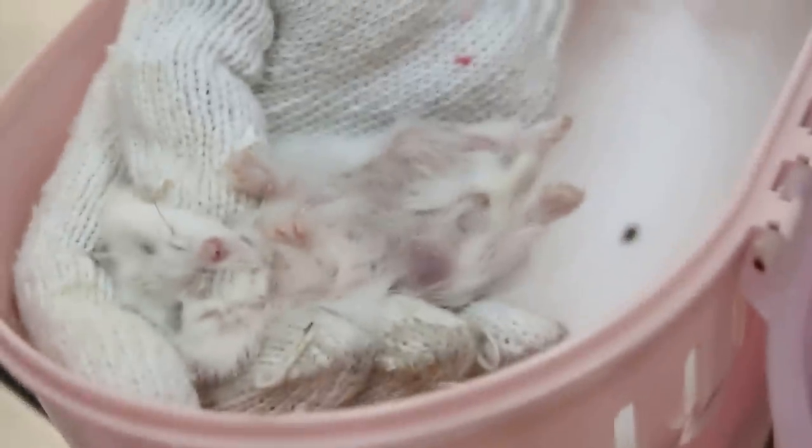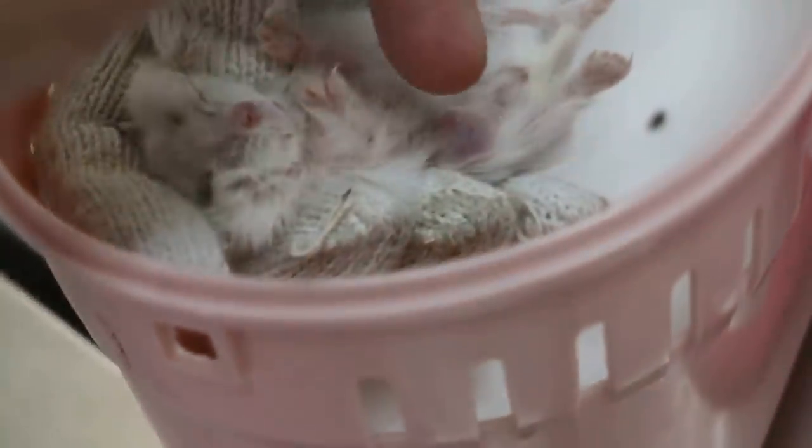So I suspect it's due to this tumor disturbing. Tomorrow he comes back, is it? Yeah. Disturbing the right knee. The hamster finds that he cannot walk properly. He cannot walk properly, so he's trying to get rid of the tumor by licking.